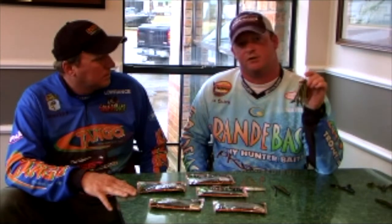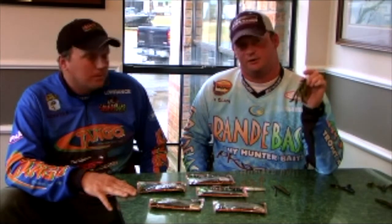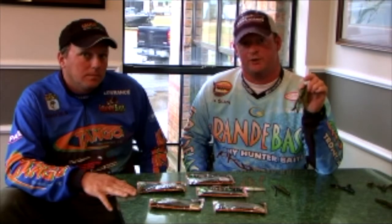I think it's a little bit less visible, and I think it attracts a little bit more bites. You definitely want a high pound test line for this, 20 to 25 as a minimum, because normally when you flip this jig, you're flipping in some heavy cover and catching some big fish. So you want to make sure you can winch those fish out of there. Right now is prime time. Right now is the best time of the year to catch a big fish, and you want to make sure you land that fish. That's right, Chris.